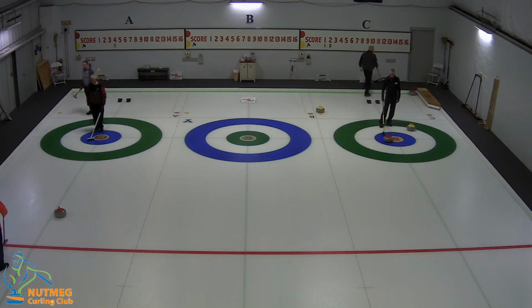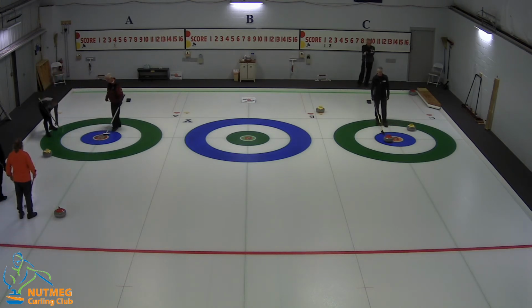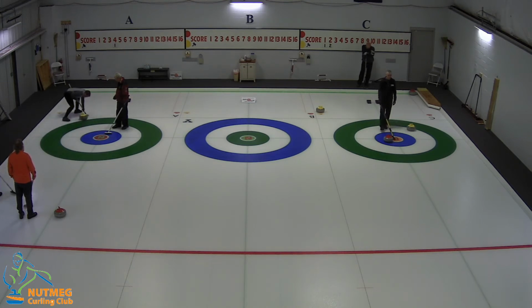So we've got a redstone over here in C in the 4-foot. And over on A, looks like it was a draw attempt, and it's just going to go a little long.